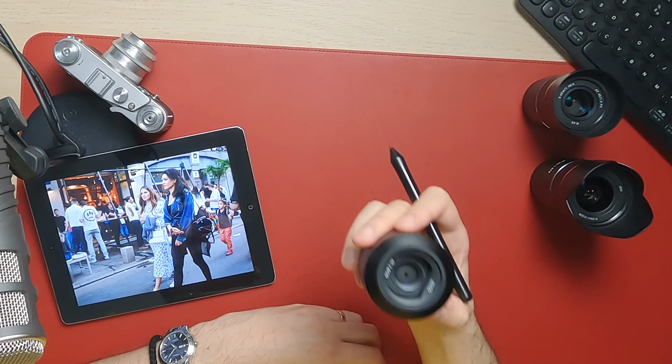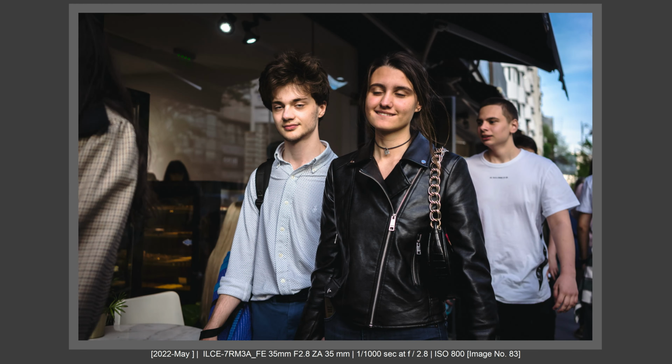So regarding the lenses, we have the 35mm f2.8 Sonnar design lens from Zeiss. The look of this lens is amazing. I really love this lens very much.